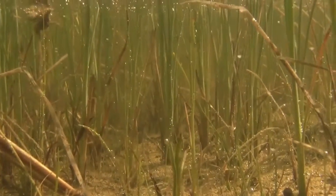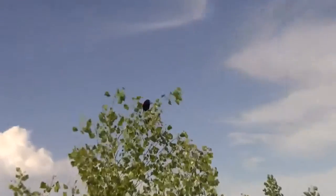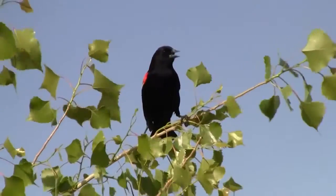While filming on the edge of a pool, I get too close to the nest of this male red-winged blackbird, and he's not having it.